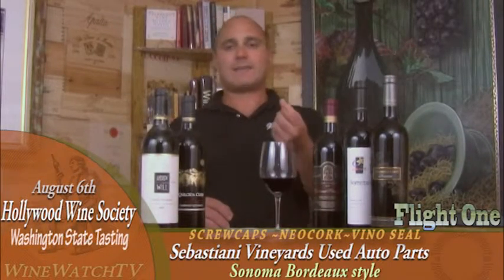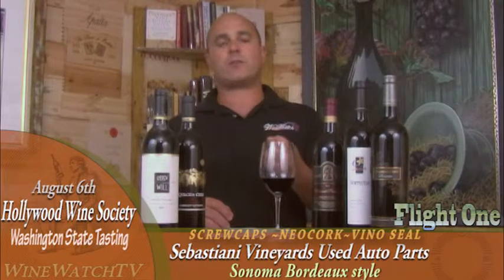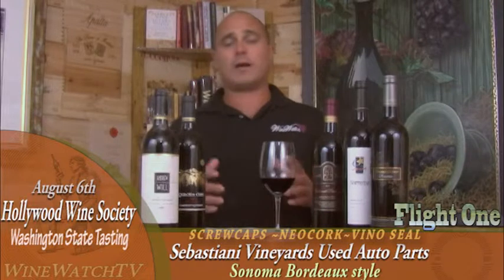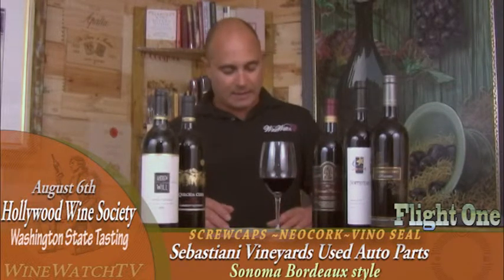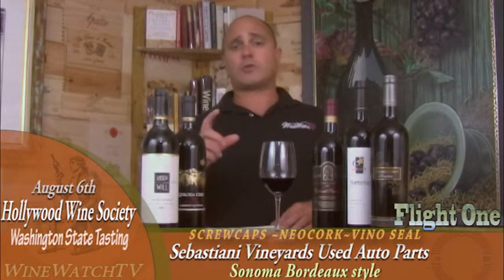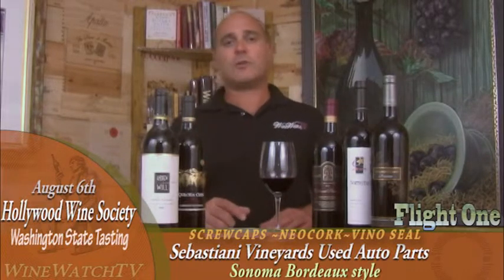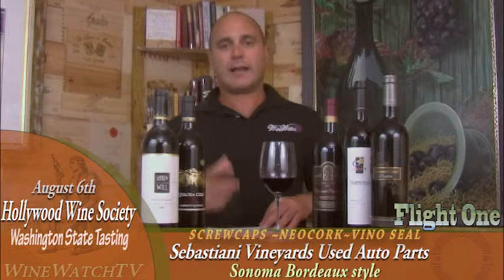Then they had this kind of neo cork, which is a composite cork, which I do not like. I think these corks tend to, just like a plastic cork, the wine in them does not seem as fresh to me if you've had an older bottle that has this type of enclosure. And then there is another enclosure called Vino Seal, which is not a cork, it's a glass enclosure, which has a little plastic ring that actually does the seal.